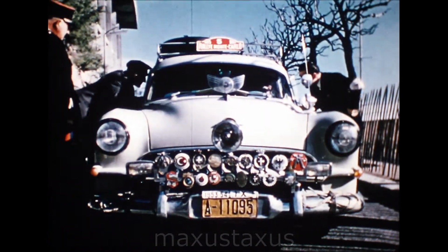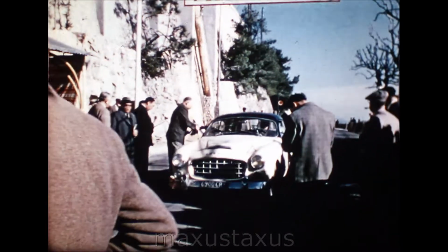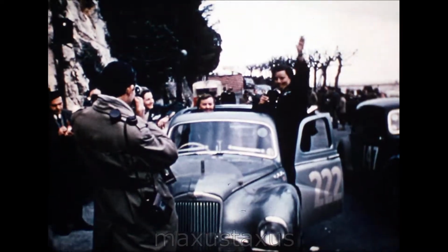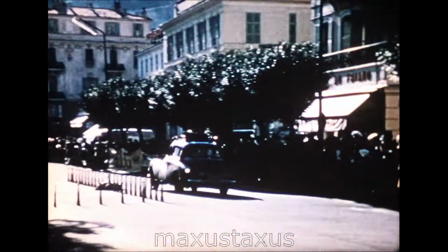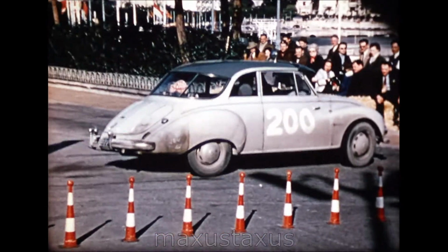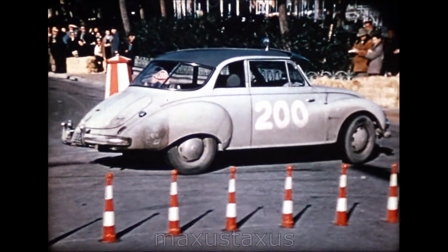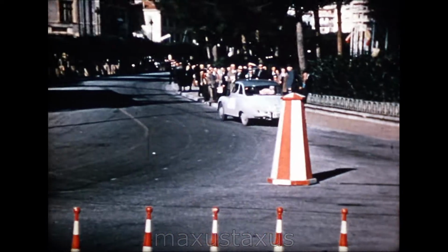Now those badges could block your radiator. Sheila Van Damm and Anne Hall in the Sunbeam again. Oh, and some Greek entrants in an Opel Olympia. Oh, a DKW 896, or my name isn't Quentin Smythe. Oh, wait a minute. Oh, that's a bit embarrassing, a bit cringeworthy. Quick, make a quick getaway. Go on, off you go.